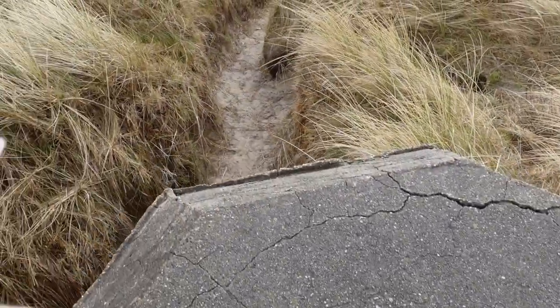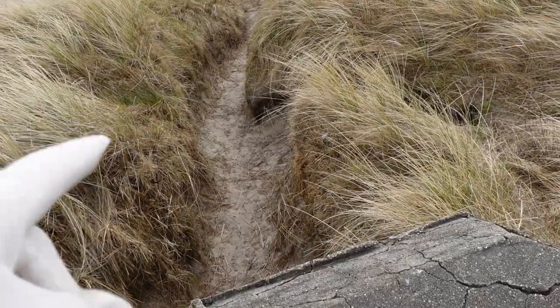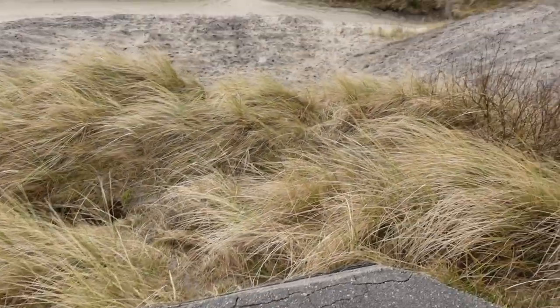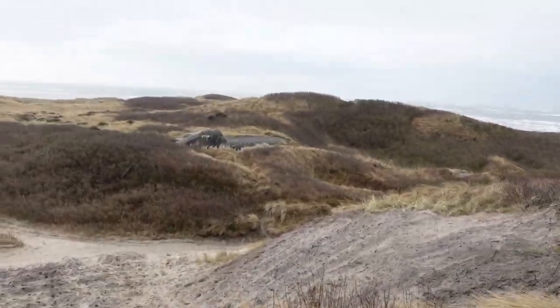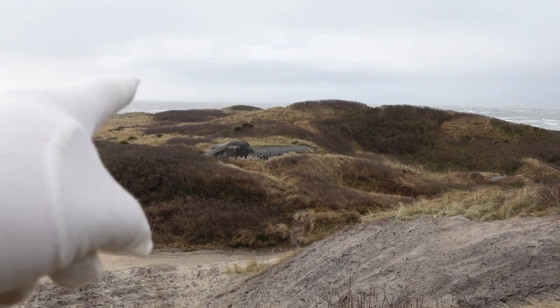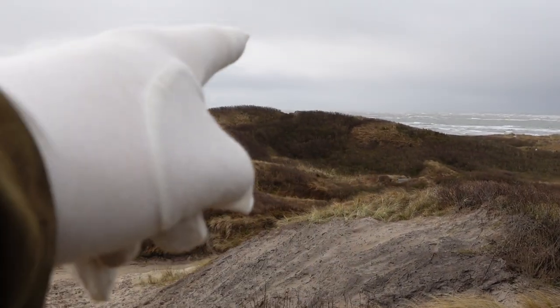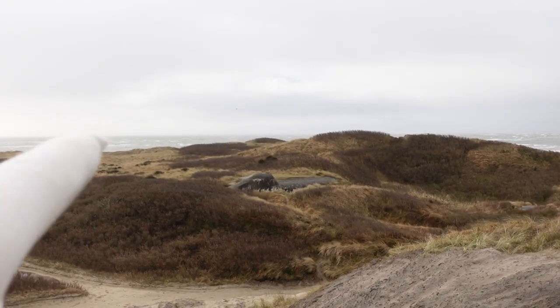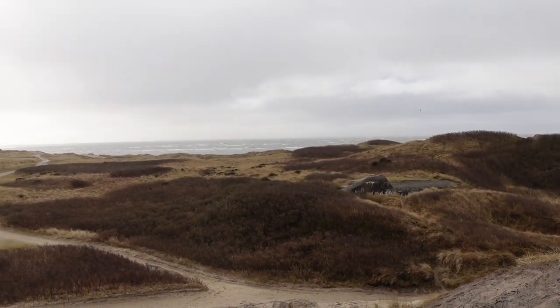And you can see the original trenches leading into the turret coming up here. That is where the German servicemen would run up, man their position, and then they would just be able to cover the whole area. And there's another bunker, down there is a bunker, up there is a bunker, there's a flak position, so it's all over the place.